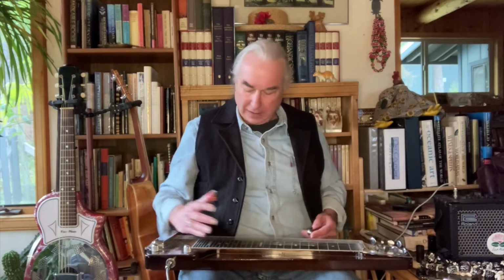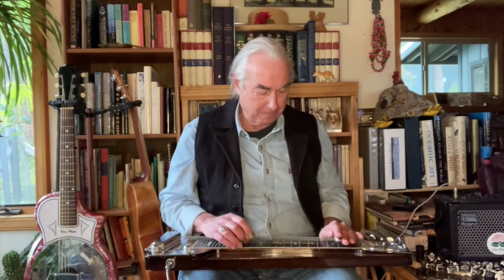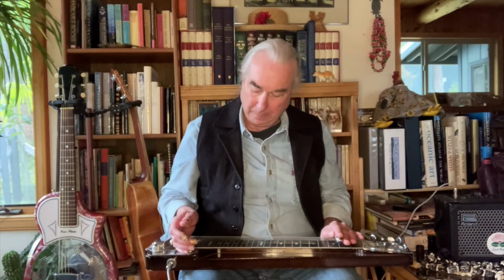This makes no sound at all unless it's plugged in. It's just a slab of wood. And I've tuned it to a chord. And you use a steel bar, just like Joseph figured out. Finger picks make it easier to play. And you just slide up and down the strings.